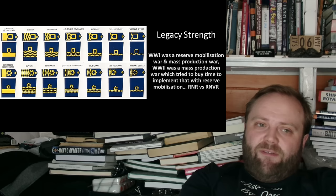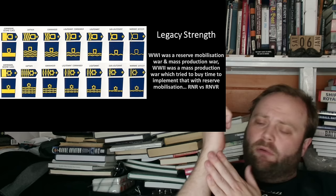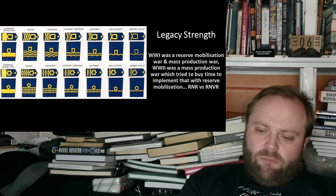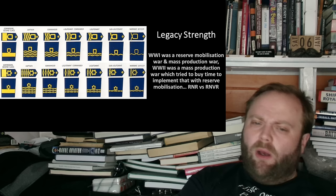And one of the interesting things was, in this period, you had the RNR and RNVR, and they had their own distinct markings, which I kind of liked. So you could tell what an officer was, what a sailor was, from their markings. You could tell if they're reserve, volunteer reserve, or regular. Now, these days, this is mostly gone, and most navies have got rid of it. The idea being, we should treat them all as the same. And I can understand that.